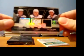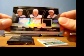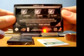Starting with the Lightning, we have a nice triple jersey of Lecavalier, Jokinen, and Martin St. Louis, number 6 of 50. All are Lightning pieces. And now for the redemption. We all know how Upper Deck redemptions work. It is for, if you can't read it, a rookie Letterman auto patch of Tom Cavanaugh, number 399. So I haven't heard of him. I'm just hoping he's pretty good.